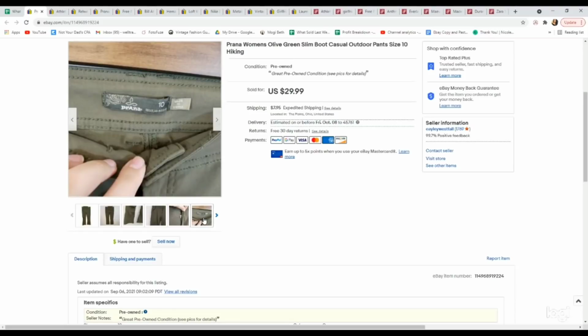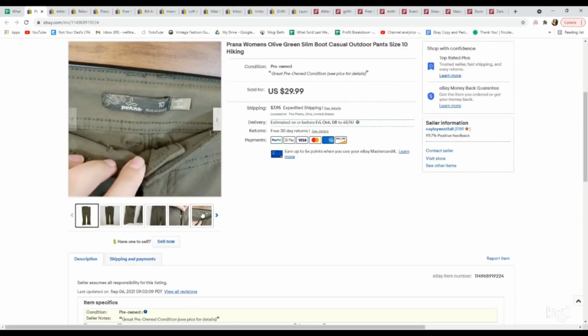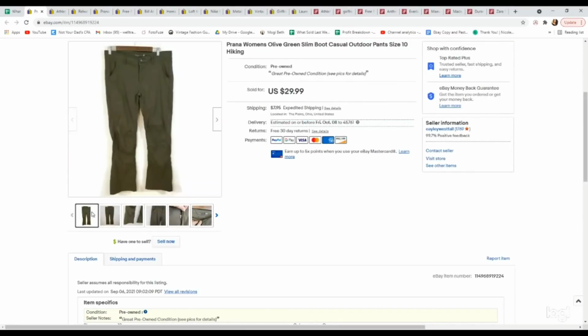But this is a pair of women's hiking pants, size 10, great size. And just in general, hiking pants in both men's and women's in a lot of brands are doing really well right now. But this brand Prana is known for their outdoorsy stuff.